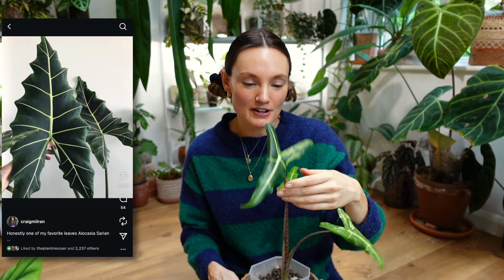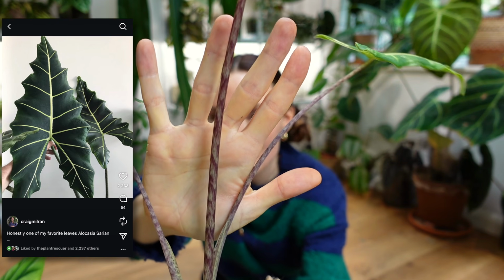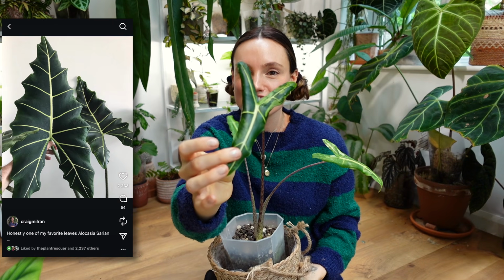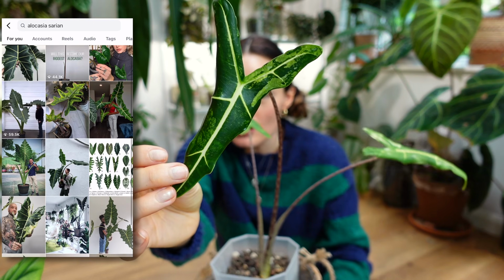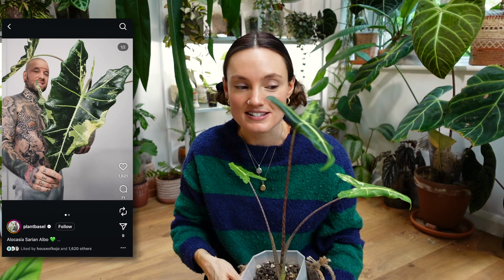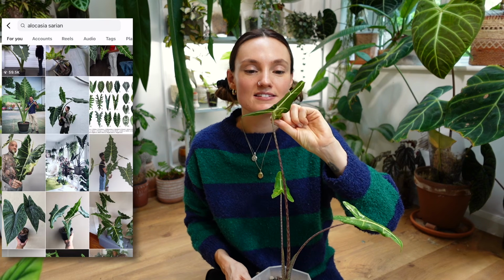It's Zebrina cross Mitchelliana, I believe, and obviously it's got these gorgeous zebra-y, stripy stems, and then it's got the beautiful dark veination. And if I'm being honest, I actually wasn't out to get a variegated one. I'd never even seen a variegated one. I just wanted a standard Alocasia Sarian. But then I saw on, again, Etsy, but a good reliable seller on Etsy, that they had been in tissue culture and you could now get a variegated one.